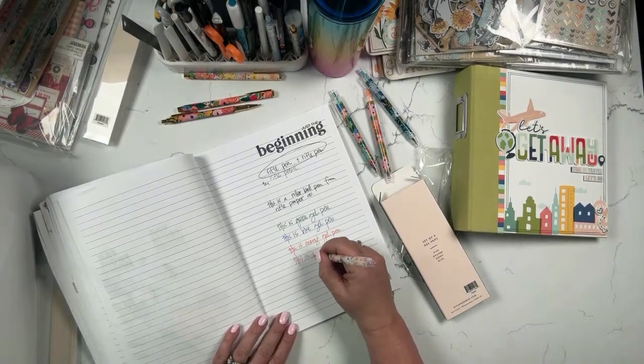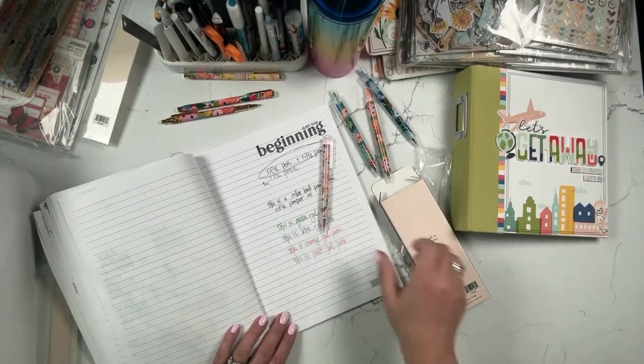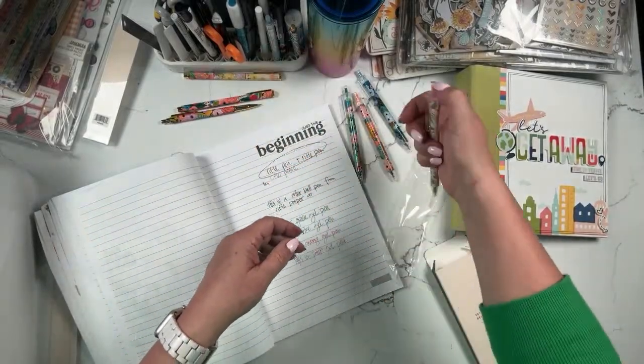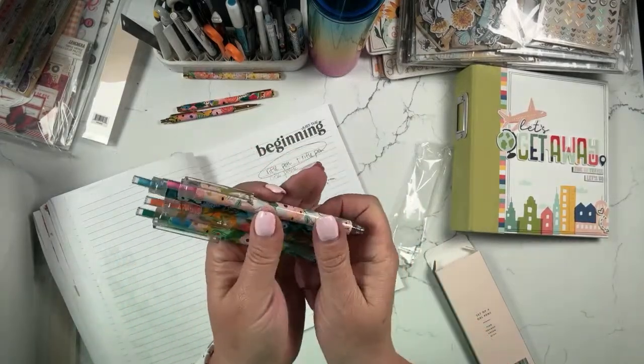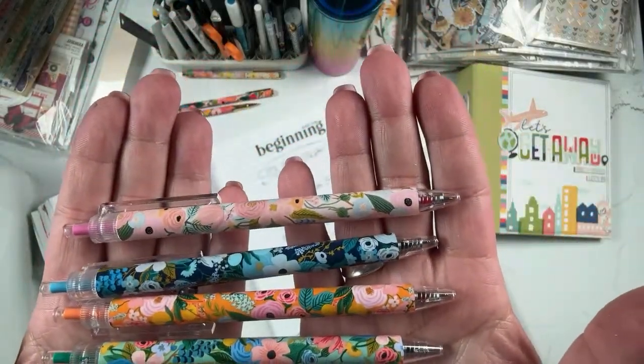This is pink gel pen. Now, these are not going to be refillable, okay? So these are not refillable. They're plastic, so once they're out of ink, they are out of ink. But that is your set of four with the beautiful floral.